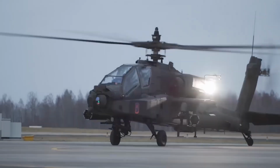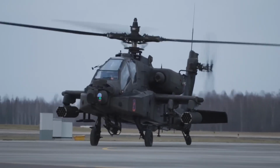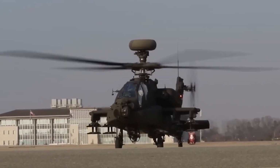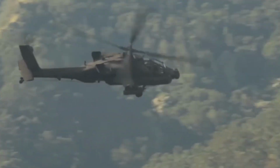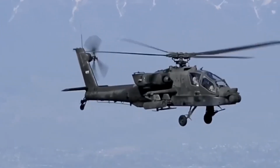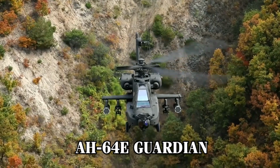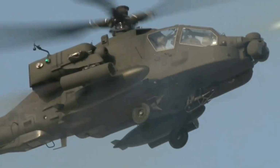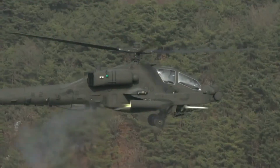In 1984, it officially entered service with the U.S. Army. Since then, the platform's development has continued well beyond the first variant, the AH-64A, with several iterations produced over the years. Each new model brought improvements to keep the helicopter on the cutting edge of combat aviation, with the AH-64E Guardian, introduced in the 2010s, being the latest and most advanced version. So now let's go through the key features of its design.